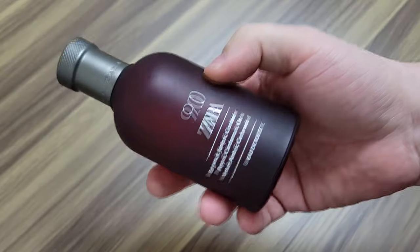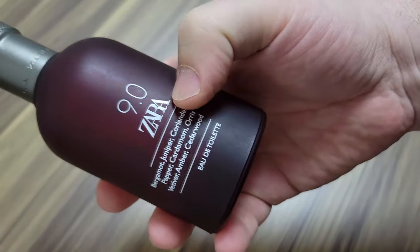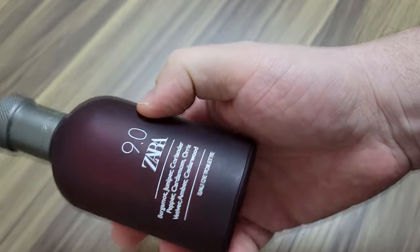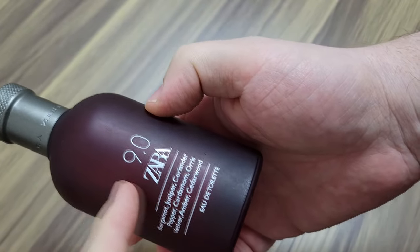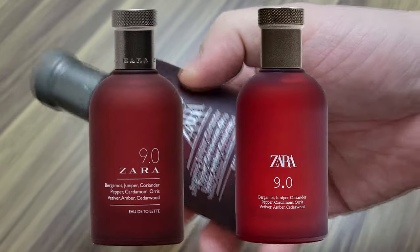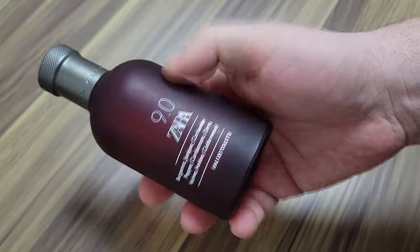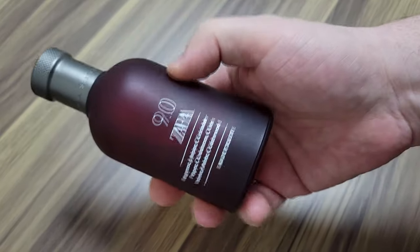Since it's discontinued, it's going to be harder to find. And the printing is different. There's been a couple different iterations of this as it's come out. The 9.0 and the Zara label look different on some of the older ones. I don't know if there's a big difference in the formulations from when they changed the bottle designs. It's always had this dark red bottle though.